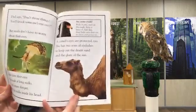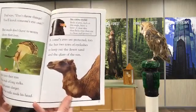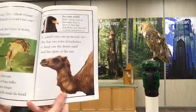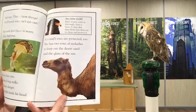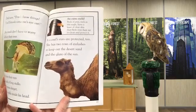But can you imagine having to live out in the desert with all that sand and sun? You would need some extra sets of eyelids and eyelashes to be able to protect your eyes from all the glare and all of that dusty sand.